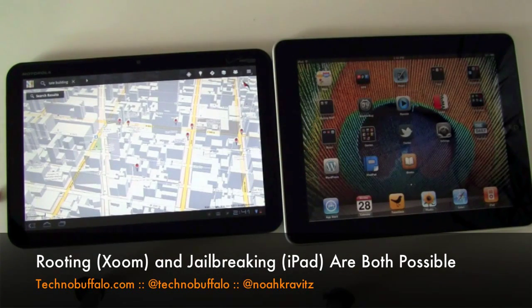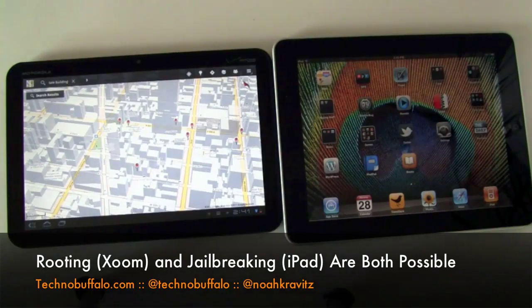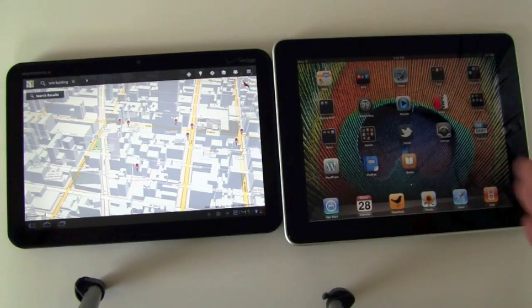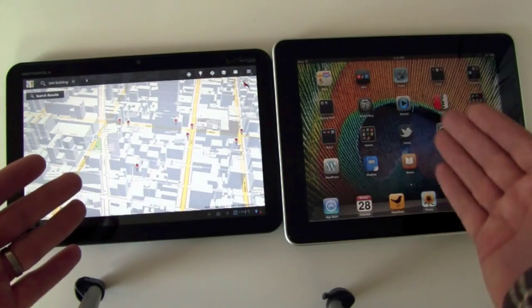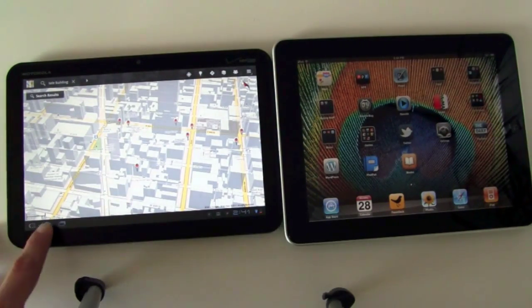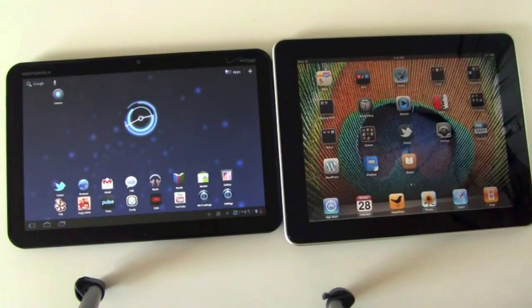Also, you can use the Xoom as a personal Wi-Fi hotspot. You cannot do that with the iPad unless you get into jailbreaking, which we're not going to go into right now, but you can jailbreak the iPad, and you can root the Xoom to get into all that kind of stuff. But to go back, those are the basic specs.